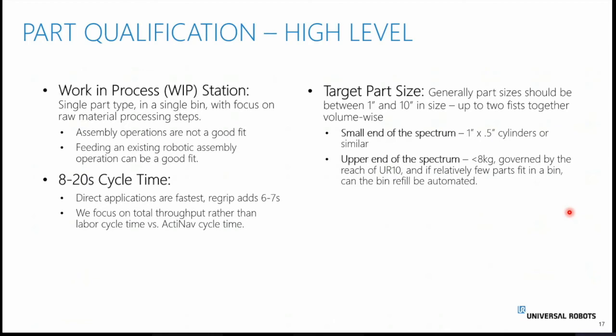Part size is pretty critical, right? You don't want something super, super small that's hard for the camera to identify. And you don't want something really big because maybe you can only get 25 of them in your bin and you're going to be changing bins out pretty often. Maybe it could work depending on the right circumstances, but I think generally speaking, you want this thing running for a few hours unattended to get the most out of it. So between 1 inch and 10 inches in size, two fists was used as an example. If it's kind of within that volume, that's probably a good part. Yeah, so there's some smaller and upper end sizes, but 1 and 10 inches, two fists, is kind of a good rule of thumb.